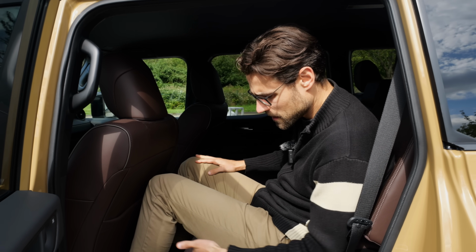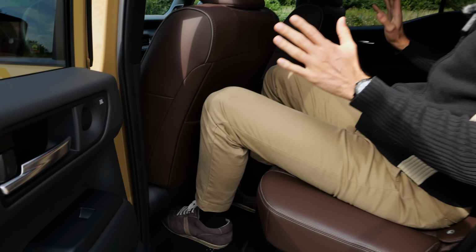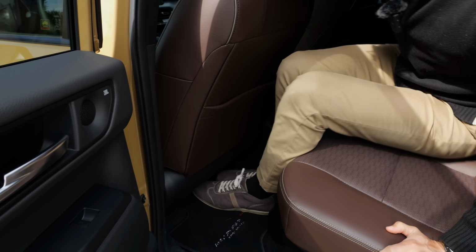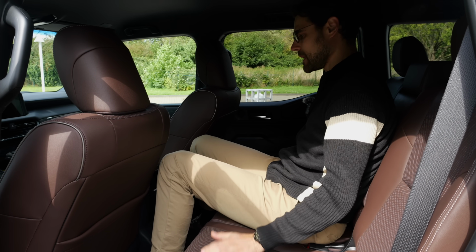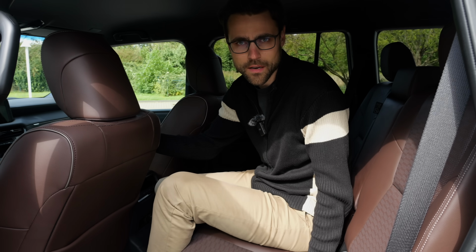Yeah, maybe here the angle of the legs could be a little bit better, but still I'm happy with that. And in the middle part it's a little bit stiffer, but you can also sit here. The outside parts are of course more comfortable.